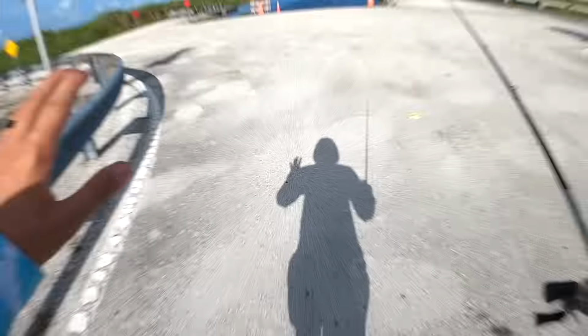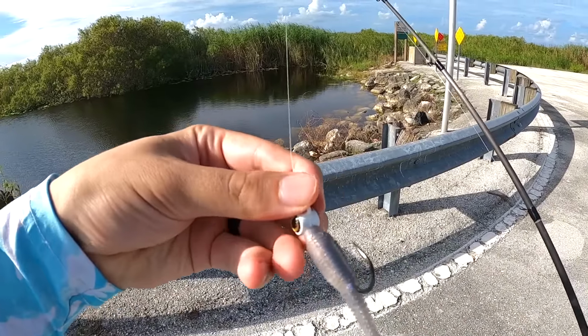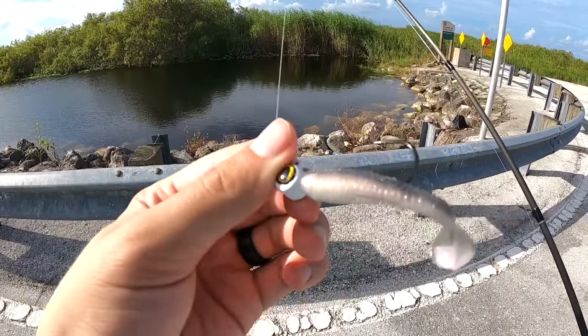So we've got one rod. We've got this little dude on here. This is a 1/4 ounce jig head. And then we just put like a little 2.75 inch little plastic swim bait. And it is freaking toasty out, man. We had to put this sun shirt on. All right, let's see what we can do, man.